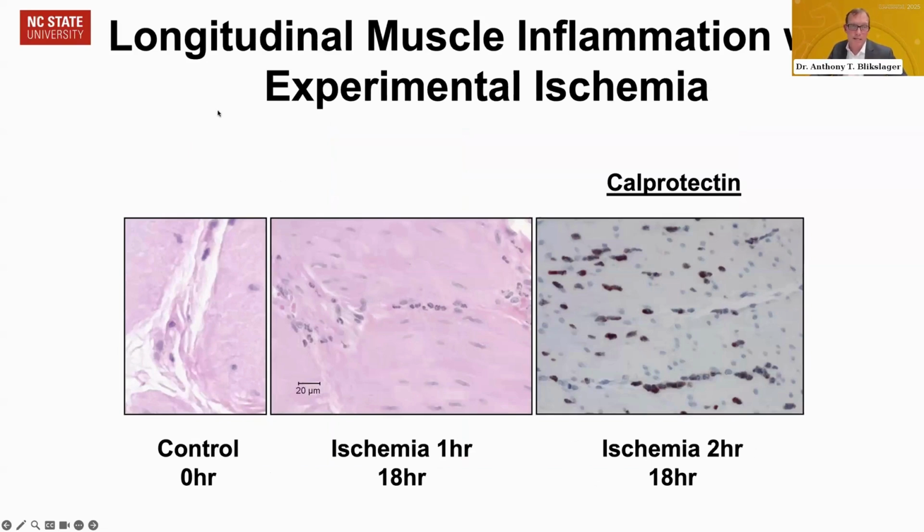So the next layer in is the longitudinal muscle. This is normal bowel here, and you see a couple of neutrophils. What the neutrophils do is they tend to move in down these septa or gaps between the muscle fibers. So when the bowel was ischemic for 1 hour and recovered for 18 hours, you see more neutrophils coming in between the muscle fibers here.